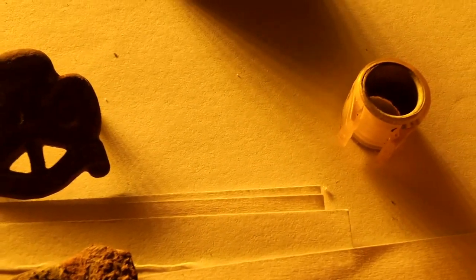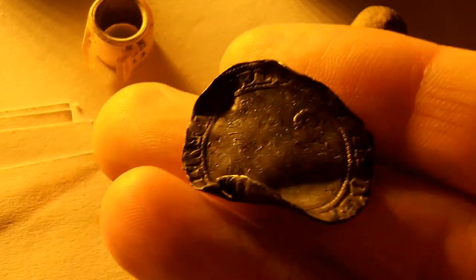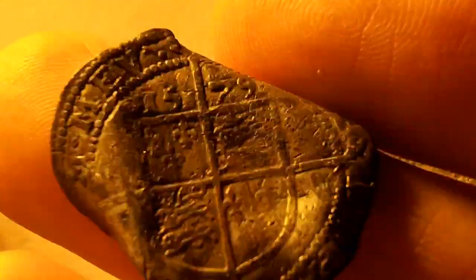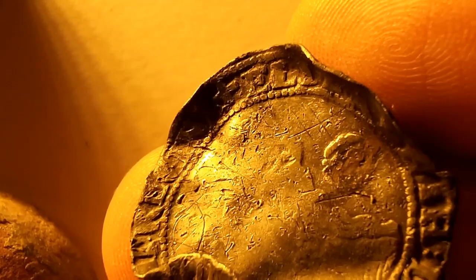And then lastly, I found what I thought was going to be a groat, but when I actually cleaned it up when I got home, it turned out to be a Lizzie hammered coin. It's still bent up, I've not changed it yet, but I did get a date on it, and it's 1579. There it is. Queen Elizabeth hammered coin, which is always nice to find, crumpled up by the farmer, no doubt. Hit the plough a few times. Not much left of the face. I think it's that way round, and it has like a rose by the head.